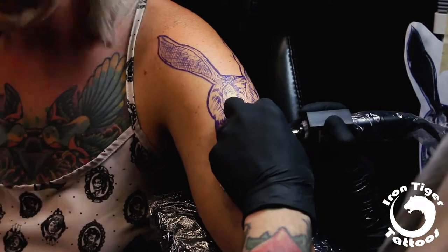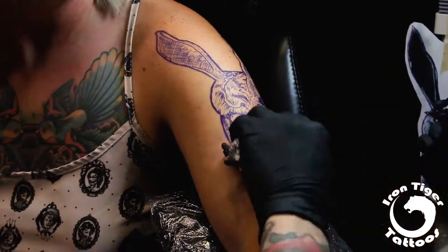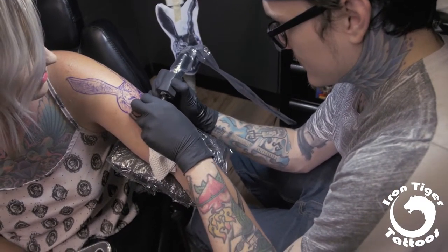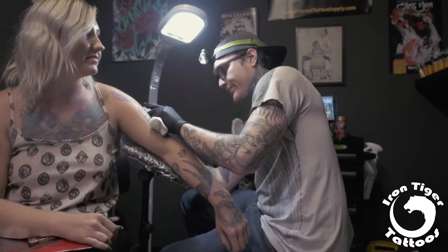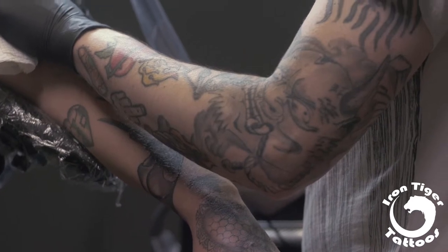I really like that movie. It's one of my favorites. The Trip, if you've never seen it, the end's such a crazy twist. I think everyone should watch that movie at least once. So yeah, I've seen that mask probably a zillion times in my life, so it was really easy to transfer over to skin. I've always wanted to do this tattoo actually, so really cool.